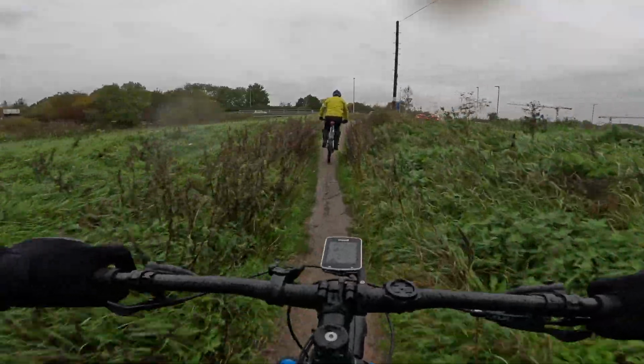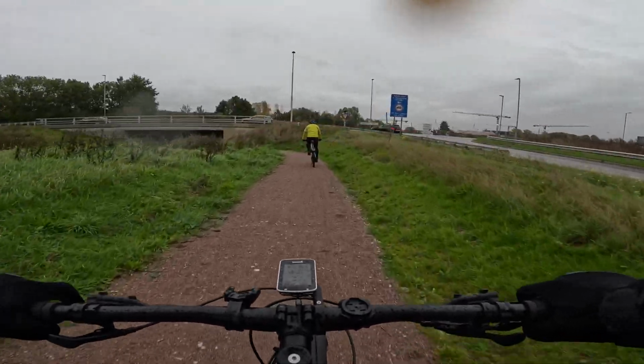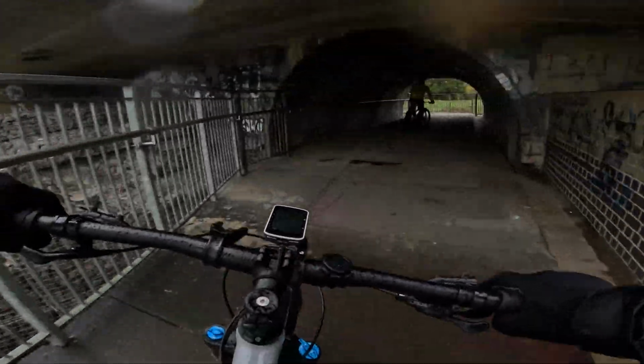Locals might recognise this bit. It's a junction where you can go back into Peterborough, right to Whittlesey, or back behind us to Ponders Bridge. So the only route out of Peterborough this way, pretty much. Into this cool little tunnel. Woo woo!